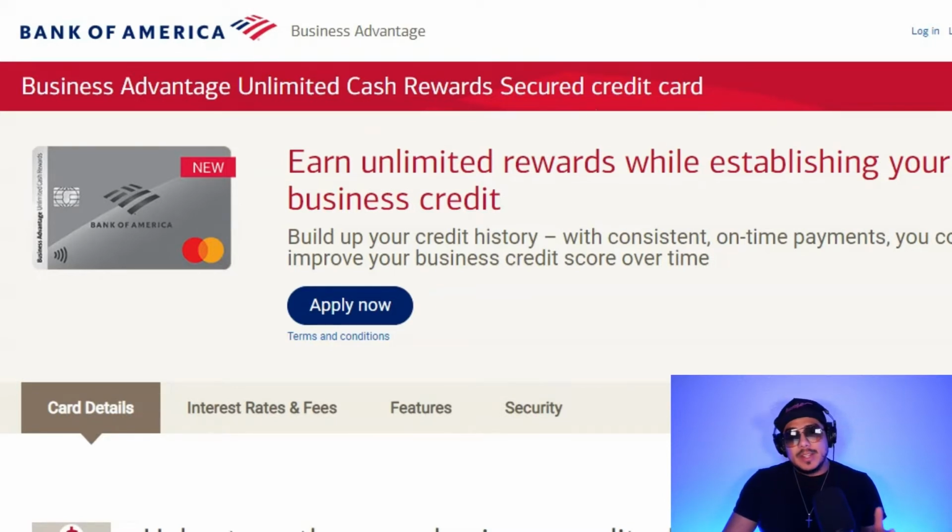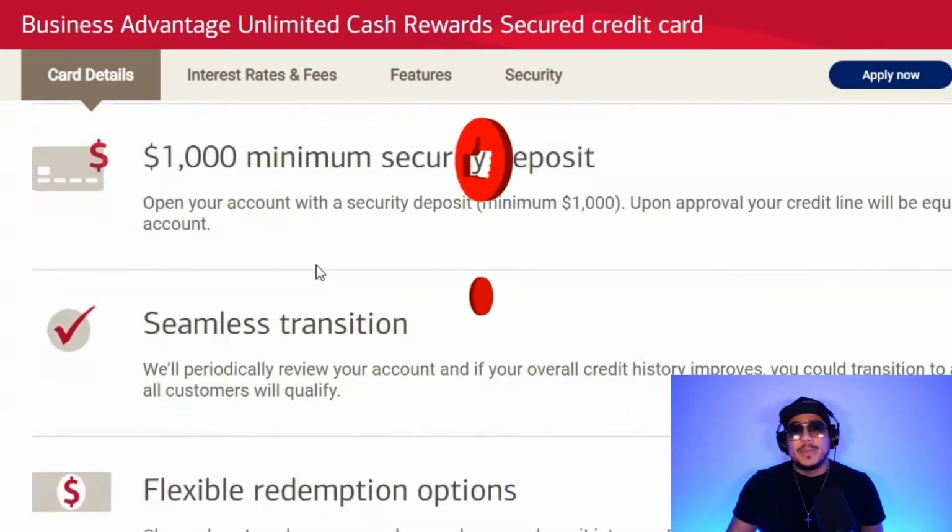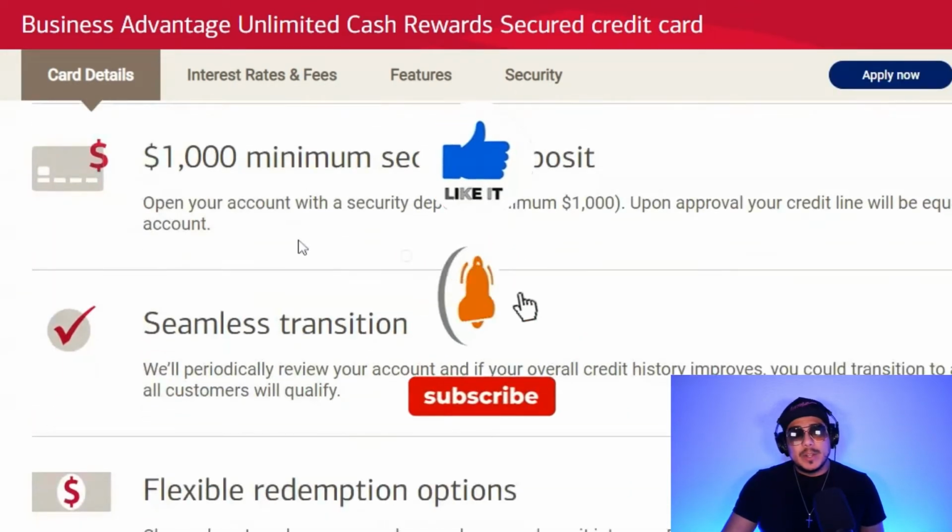So the good thing is that the credit card looks like this and it doesn't have the name secured on it, in case you were concerned about that. It looks just like the regular version, except of course it is a secured card. So it doesn't have the word secured anywhere on the card. The cashback is unlimited, pretty much anytime, anywhere, up to 1.5% cashback. So that is a perk that I would say is pretty good on the credit card.